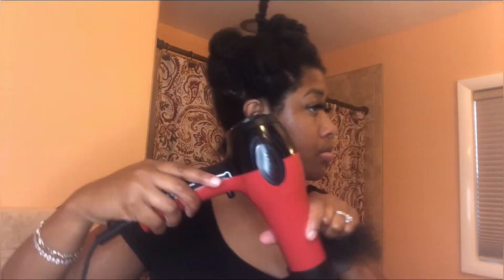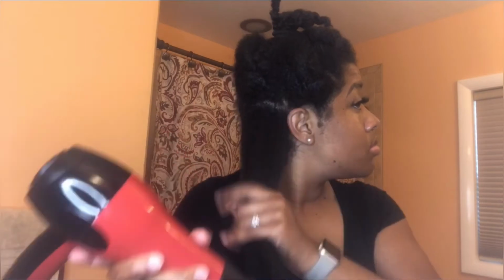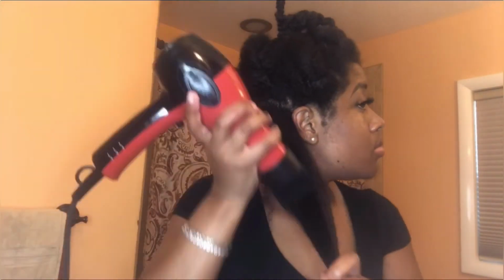So I'm just going to finish up with my hair, and then I'll get back with you guys when it's time to blow dry. Alright, so as y'all can see, I just put all my low grade products in my hair, and I greased my scalp with the Sulfur 8 conditioning gel. So now I'm just unraveling one section of my hair. I'm using my shampoo brush to detangle it, just to make sure everything is thoroughly detangled so I don't have any knots and hiccups when I'm trying to blow dry.